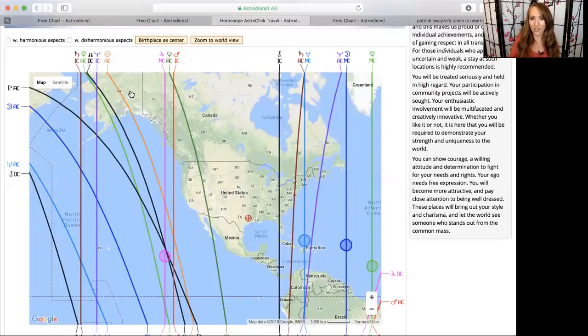Those types of energies can be associated with the moon line. And again, you have to look at what sign it's in, where it is in your chart. But in general, this is a really emotional place, and it's going to feel like home. You're going to feel more supported. It's going to feel internally like you're in a place that's safe and secure, right? And so, the moon line, that's what that would do for you.